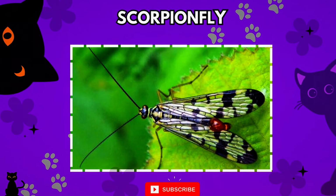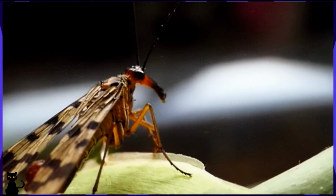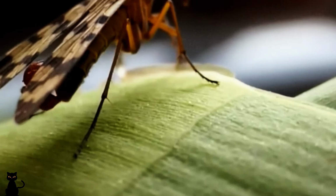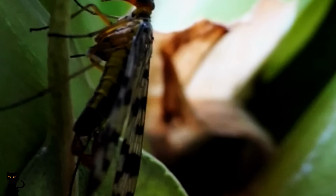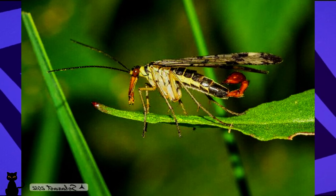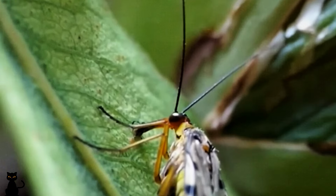12th place. Scorpion fly, the insect that looks like a villain. It looks like a mix between a fly and a scorpion, almost like a creature from a sci-fi movie. But the scorpion fly is real, and it lives in the humid forests of Europe, like a strange ghost of nature. Its scientific name is Panorpa communis, and what stands out most is the scorpion tail. In reality, that's just the male's reproductive organ, curled upward to resemble a venomous stinger. Despite its intimidating appearance, it doesn't sting and poses no threat to humans.